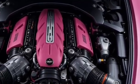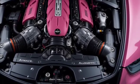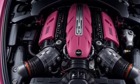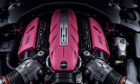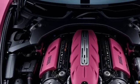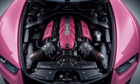Thanks to cutting-edge suspension geometry and an adaptive ride system that pre-reads the road 500 times per second, the Tourbillon can be driven with fingertip precision. Whether you're carving mountain passes or annihilating straights, it feels composed, confident, and dare I say, approachable.